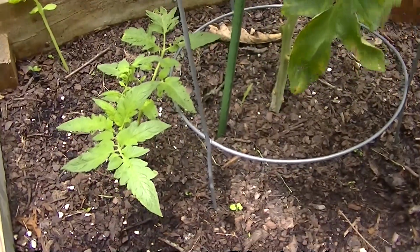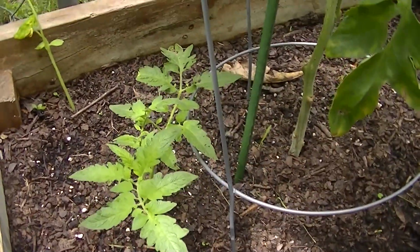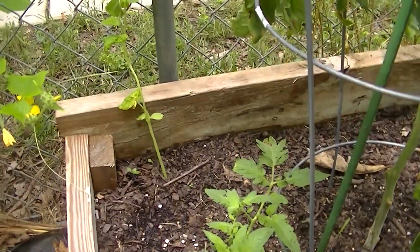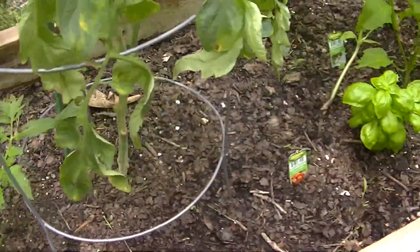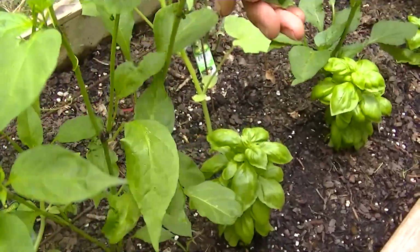And in case this one dies on me, I put a sucker off the beefsteak tomato plant and planted it here. And I'm gonna let that go and see, you know, just have another one as a backup there. And these are the hot cayenne peppers.